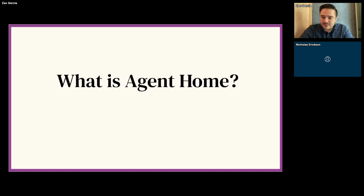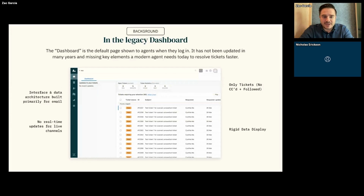So let's start with just a quick review. What is Agent Home? And let's start with what was before. In the past, and really for many of us today, the dashboard is the home page. That's the default shown to agents when they log in. I refer to it, and a lot of customers have resonated with this, as the first page people skip on the way to views. And that's about as useful as the dashboard is for a lot of use cases.